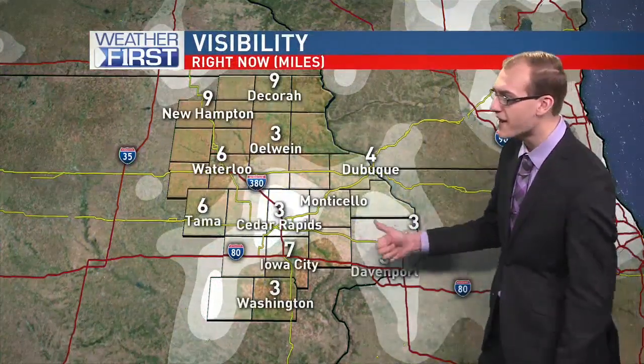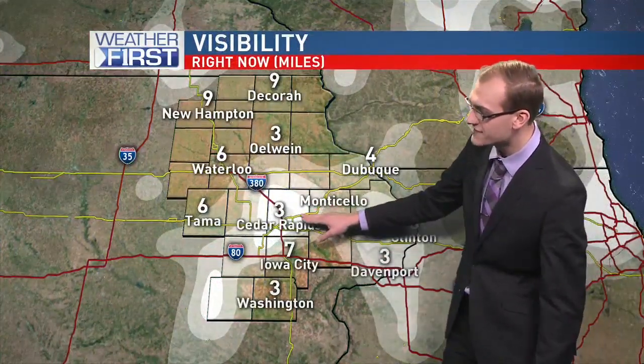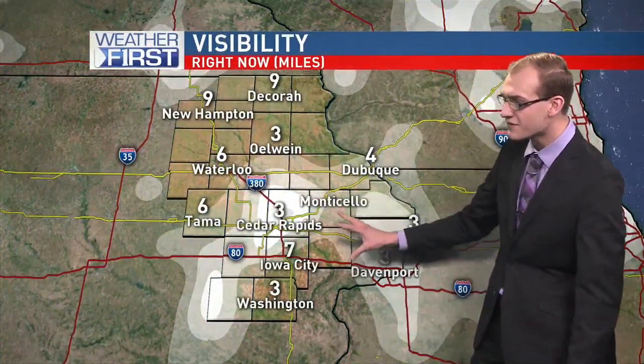Here are wind gusts within the last hour or so. We saw many areas over 40 miles per hour about 2 hours ago. Still though, upper 30s to mid 30s. So this is enough to take all of that fresh snow and cause it blowing across all the roadways. Visibilities right now are way down as well. Just 3-mile visibility in Cedar Rapids. But again, a lot of these are in the urban areas.